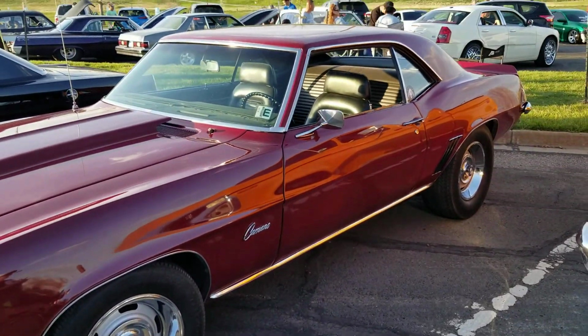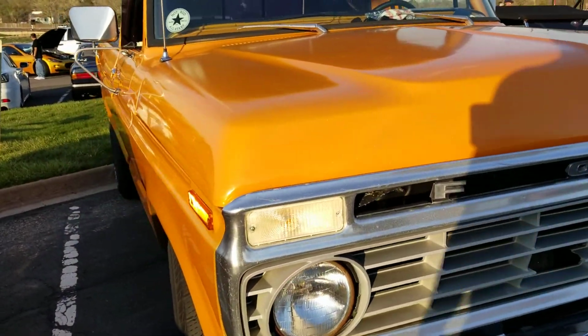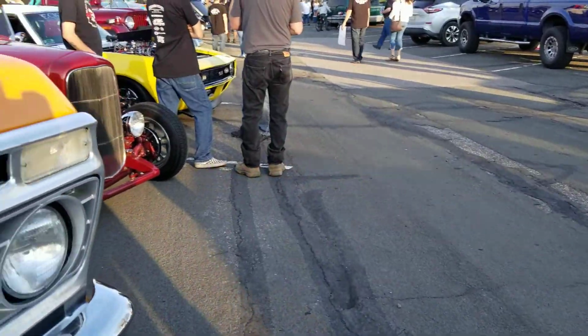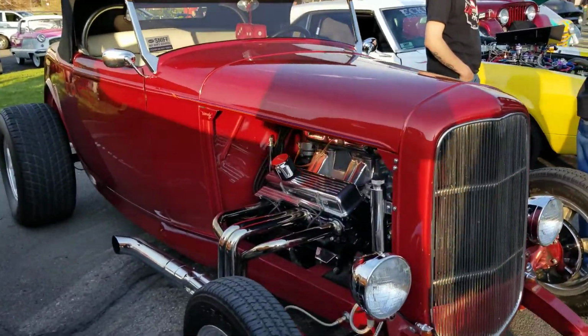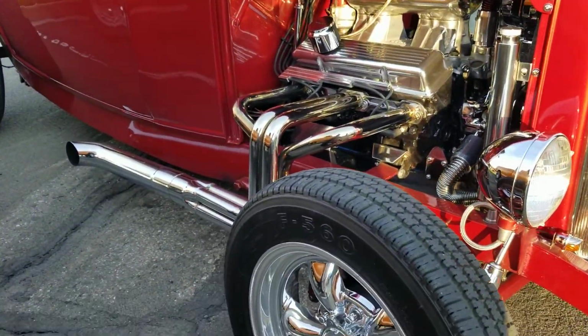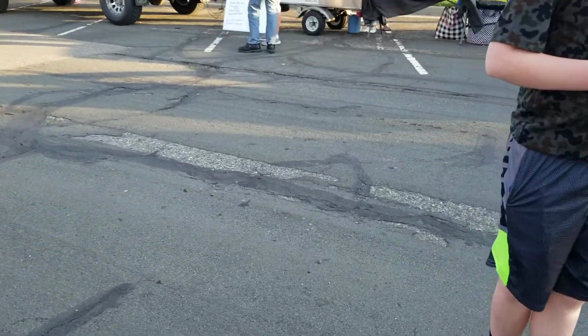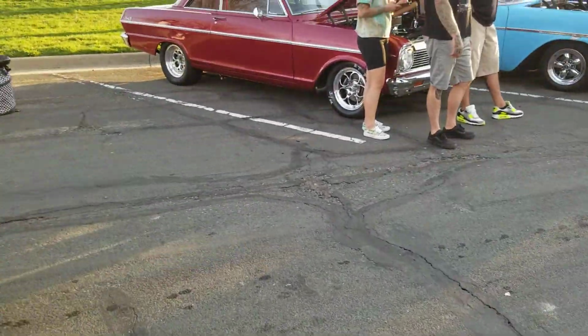It's very nice. This original Ford's been here before. Real nice. Super clean. Little rag top. Roadster. Another Corvette. It's Corvette day.